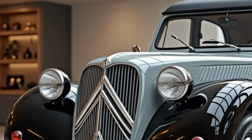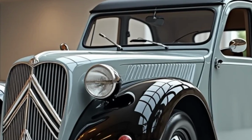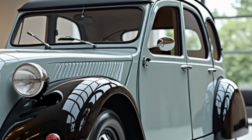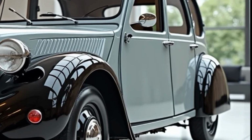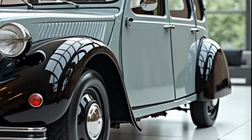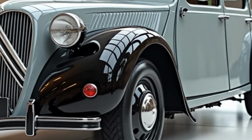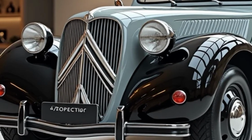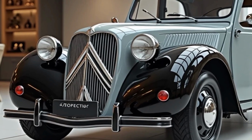The 2026 Citroën 2CV is not just a nostalgic tribute, it's a statement of how heritage can blend with cutting-edge automotive design, sustainable engineering, and urban practicality. In a market dominated by SUVs and high-performance EVs, the new 2CV dares to be different. It's small, quirky, efficient, and refreshingly focused on what really matters to many drivers: affordability, charm, and everyday usability.